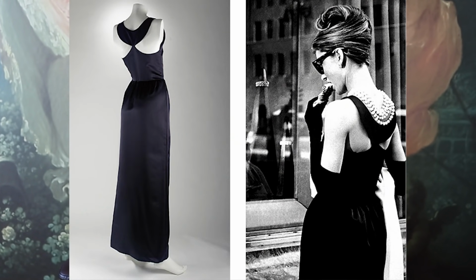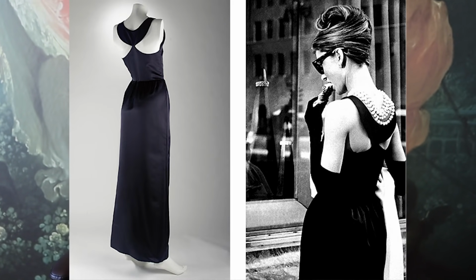Today we're going to talk about recreating one of the most iconic dresses in history, the black dress worn in the opening of Breakfast at Tiffany's by Audrey Hepburn. I'd actually argue that this is the single most famous little black dress in all of history.